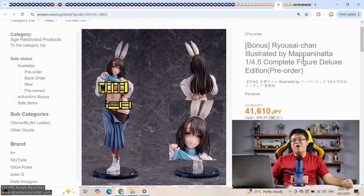This is smoking hot. I think it has to be the sculpting of her waist region again that appeals to me so much. This is hot, man. Ryosai-chan illustrated by Mappa Ninata. 1/4.5, very specific. Deluxe edition by Party Look. 41,600 yen. Yeah, Party Look's edgy figures are amazing actually.